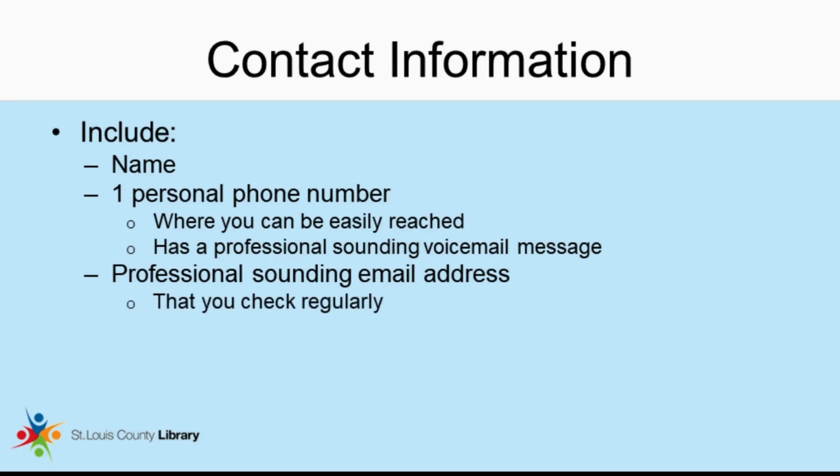You want to make sure this is an email address that you check regularly. A lot of companies these days are reaching out by email rather than phone calls, at least in the initial stages, and you don't want to miss a golden opportunity just because you don't check your email very often.